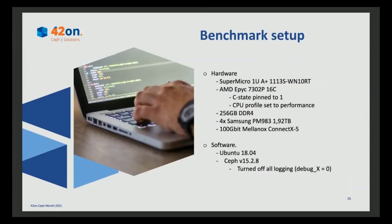100 gig networking doesn't matter. I had 100 gig here, so that's what we use, but the amount of bandwidth we're using for this test is a few megabytes per second. It's not gigabits per second. So 25 gig networking works, 10 works. 10 is slightly slower, but keep in mind, it's very slightly slower. Most of the time Ceph spends in the CPU where the code is running, so the C-state pinning and the profiling of the CPU matters that much.